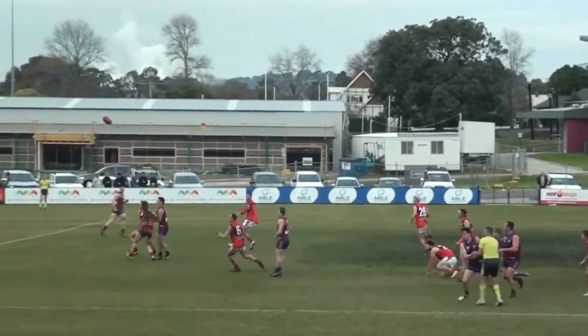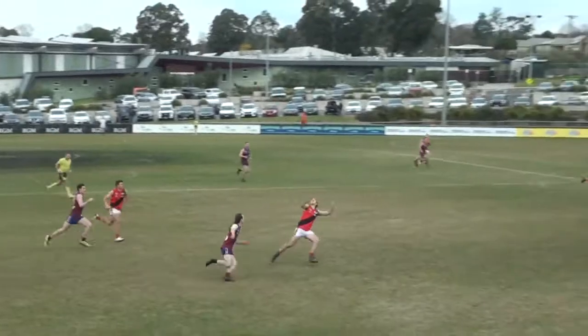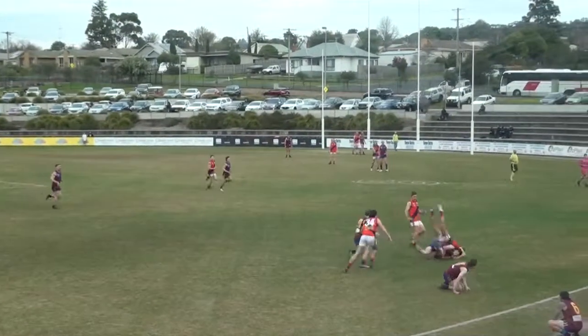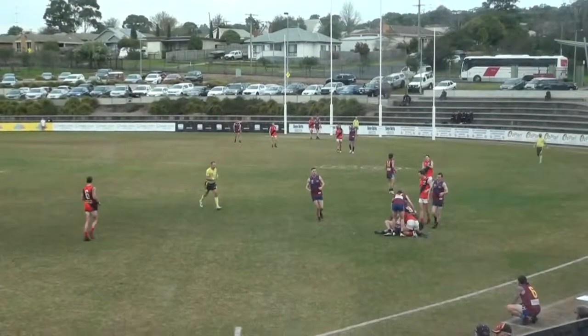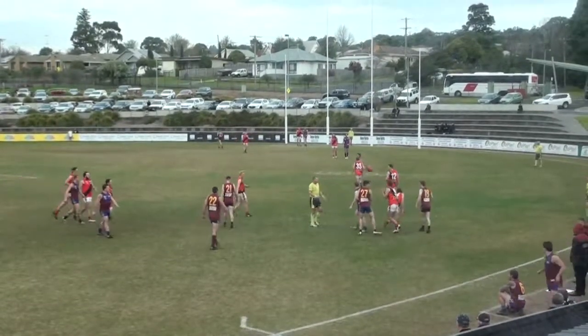Got a little boot to ball. Not 15, the umpire said. Play on to Jenkinson. Handball back to Bifford. Kicks it out wide. He's going to miss the target. Cook was there, the youngster. Can't gather it. And a big tackle behind from Tatnall. Didn't drive him into the ground, they said. Play on. And now we'll have a ball up right in front of the Moe coaching staff.